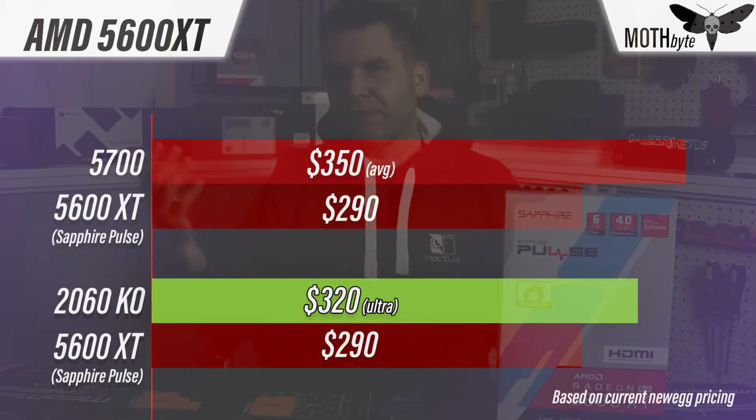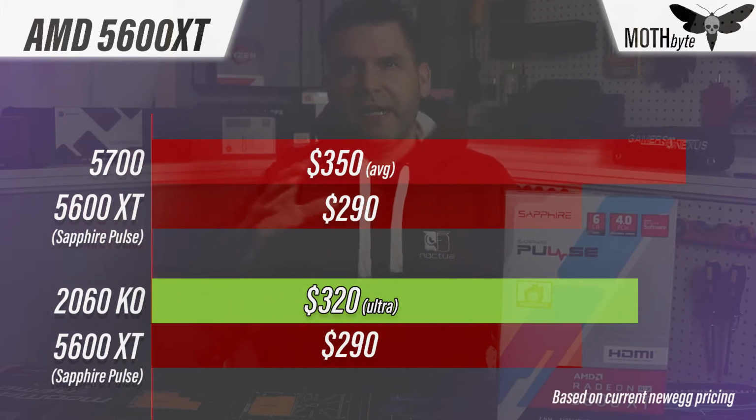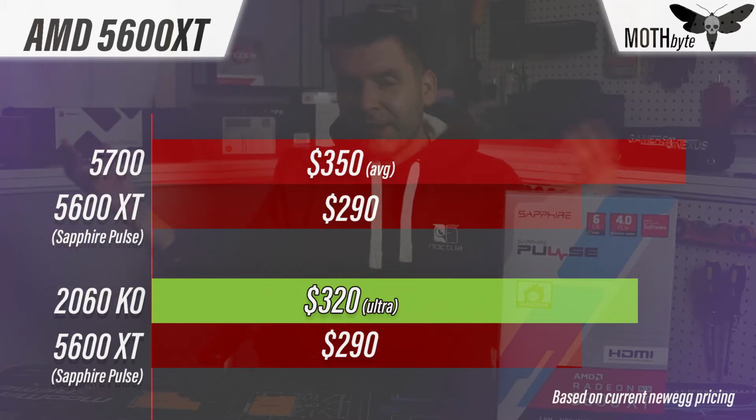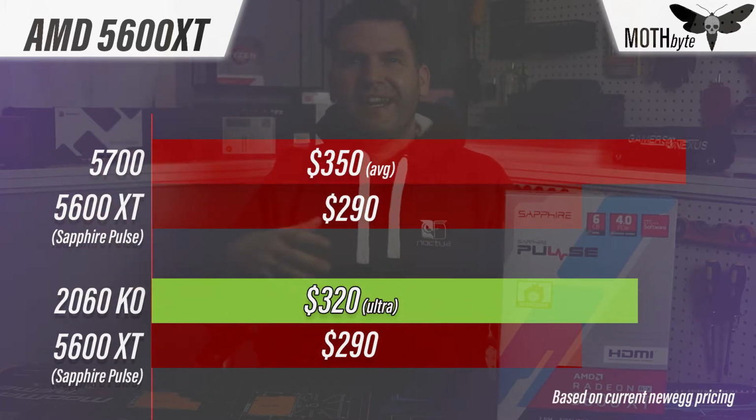So just to keep this quick and simple, I'm going to focus on three cards that I think people would shop directly against one another. One is the 5600 XT. Now there are a whole bunch of different 5600 XTs out there. They range in price from the $280 range to probably about $320 or so. And then the 5700, and of course there are a whole bunch of different ones of those too, and those range around $350. And then the 2060 KO, which comes in two variants.